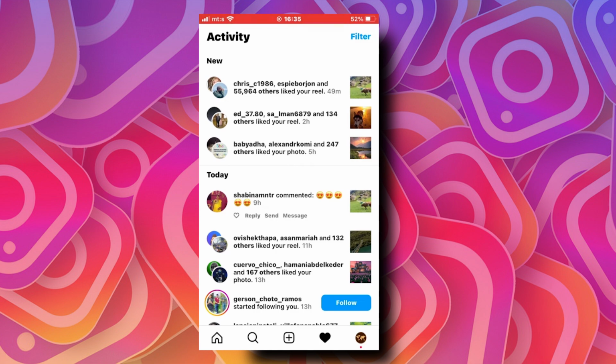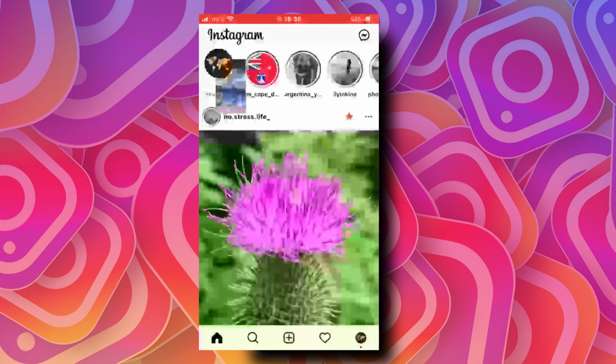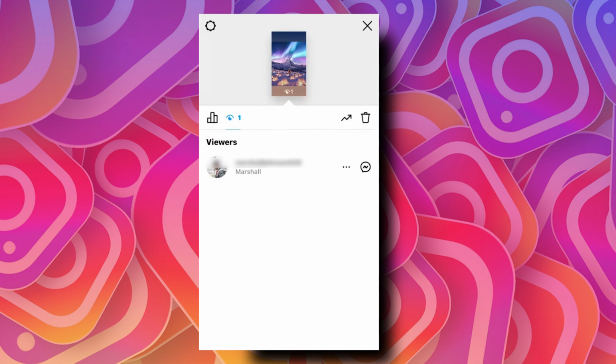Now let's try to tap on home and go to that story and see if there are some notifications in there. So let's try to swipe. Now we can see that there are no notifications, however, we can only see who viewed the story. So this could only mean that Instagram actually does not send notifications whenever someone screenshots your story.